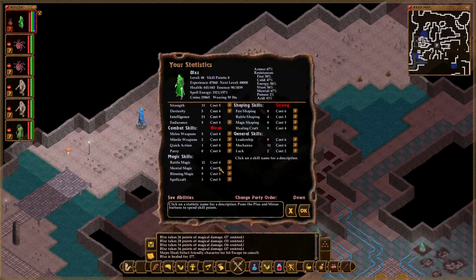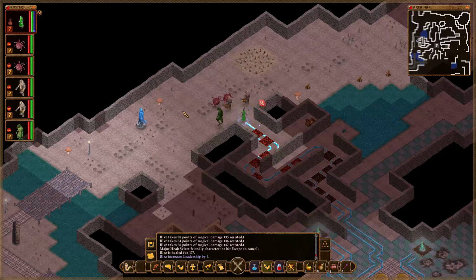Blessing and mental and whatnot, again, would be handy. Mechanics is fine because I can go up to 15 if required. I don't imagine anything would need above 15. So, another point of leadership and we're done. Maybe next level I will... Nope, won't be able to afford it. Doesn't matter.